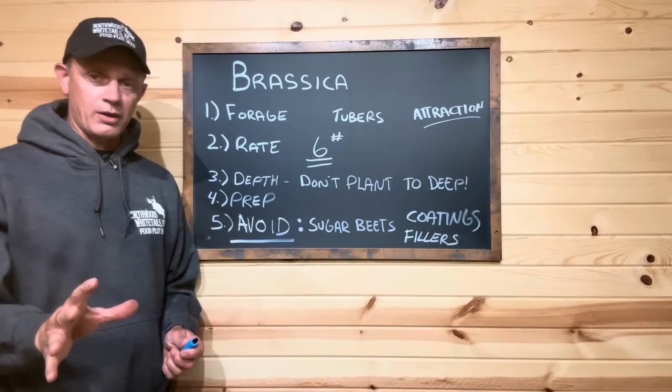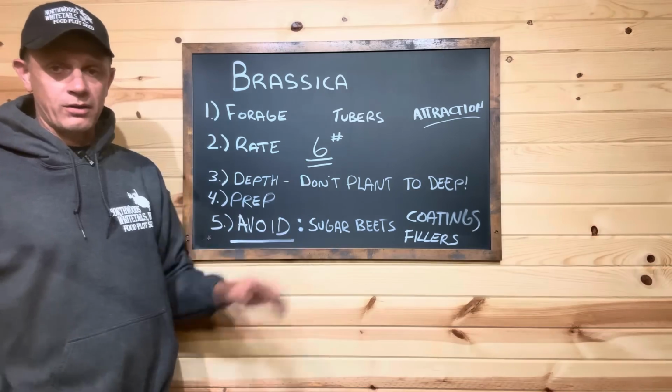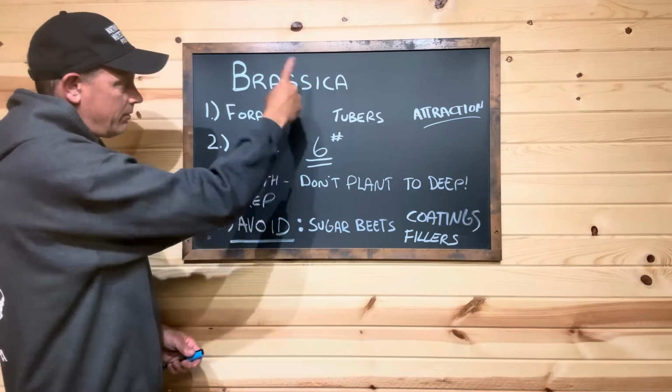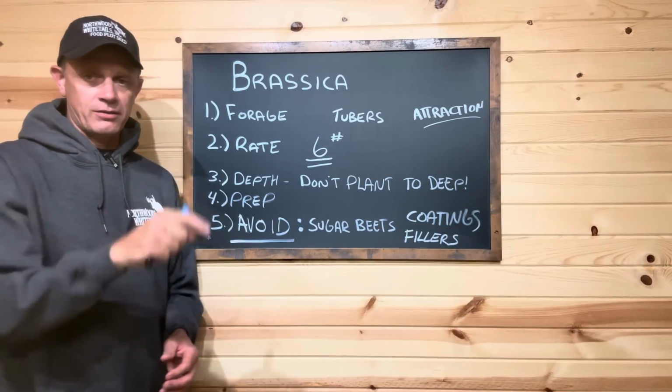Don't try to do it all at once, because I tried to do that for years and I'd run out of seed before I get over here. And these are way too thick. Half your seed this way, half your seed this way. And if you've got a really goofy looking plot, just kind of plan it out. Try to figure out how I can do this in multiple passes.